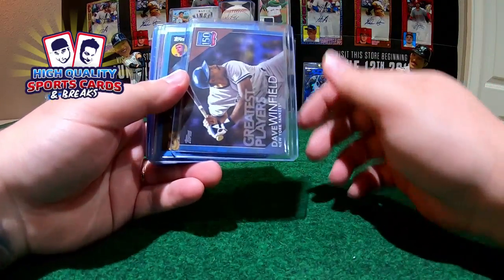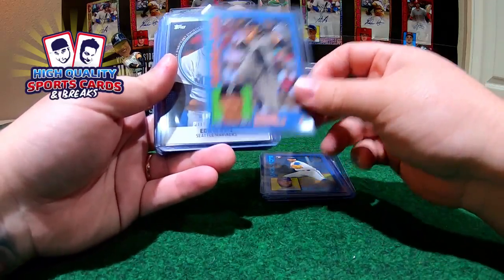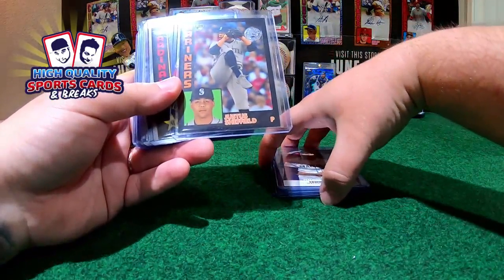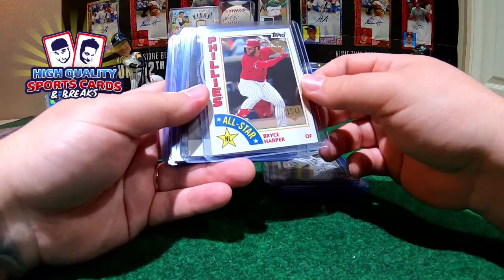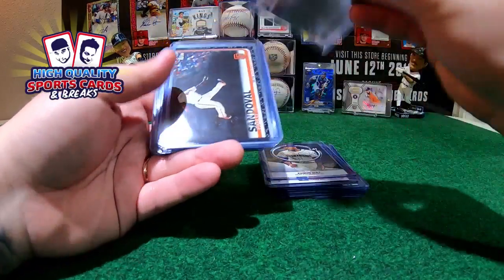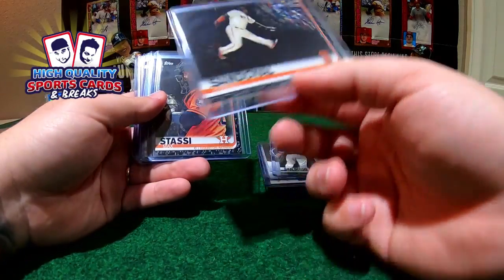Blues: Greatest Players, Winfield, Gary Sheffield, Randy Johnson. Blues, Greatest Moments. Sean Reid-Foley and Justin Sheffield. We got this one, pitching, blue. Black, out of 299: Justin Sheffield, Andrelton Simmons, Stan Musial. Out of 150, Bryce Harper, Edwin Diaz. Black parallel, out of 67. We got Pablo Sandoval, jumping in the dark, catching the team monster.